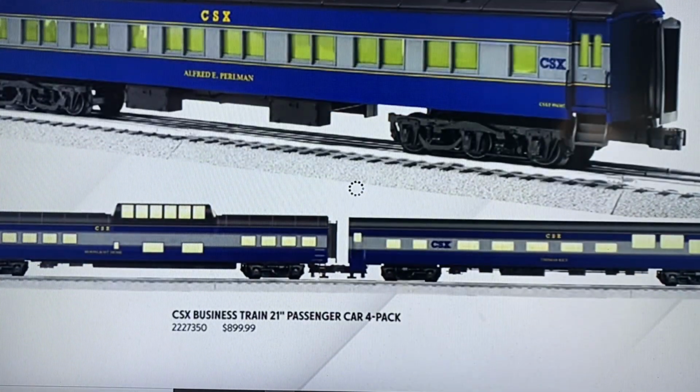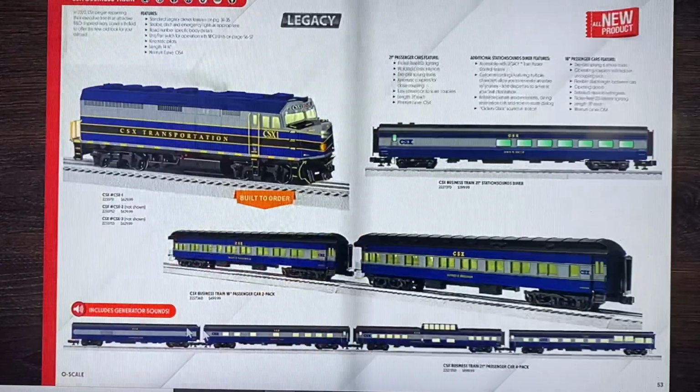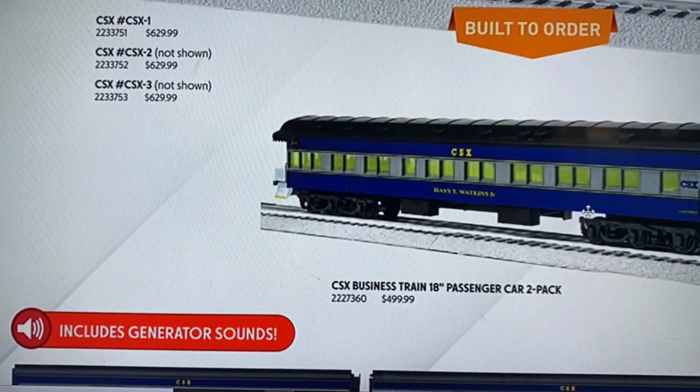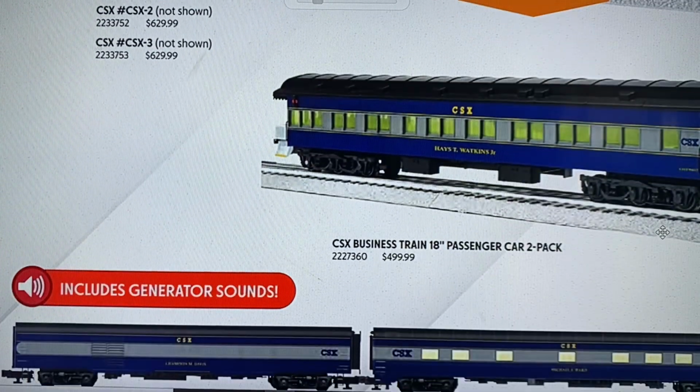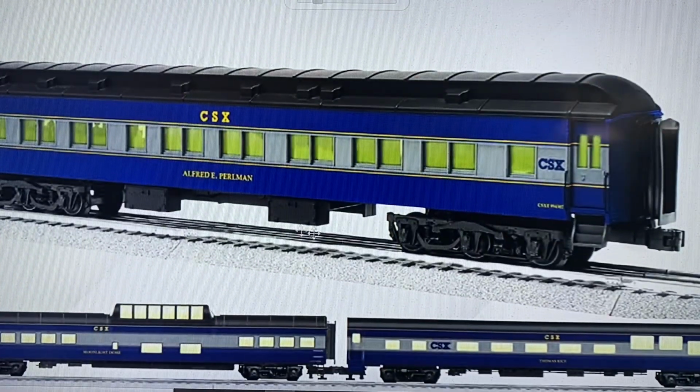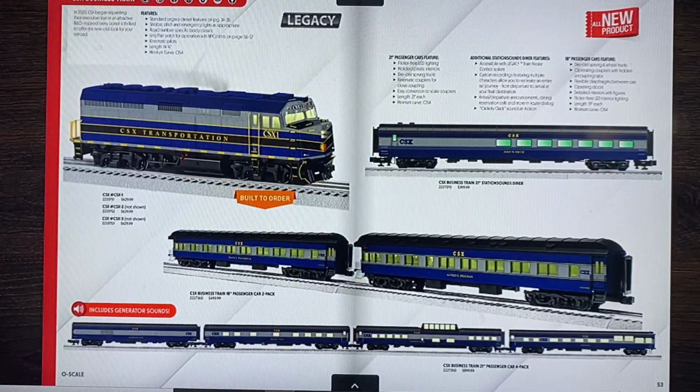And I like how they give you the theater car here and the generator car with the sounds, which is kind of cool. And the locomotives look beautiful. These things in real life look slick, and I hope that they do these with a glossy scheme. Personally, I really do. I like the observation car 2-pack. If you guys want to get observation cars, here you go. Lionel sells a 2-pack. You can just buy observation cars.